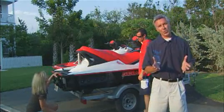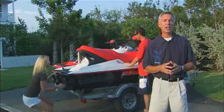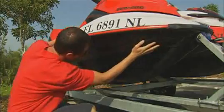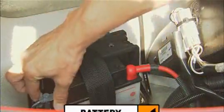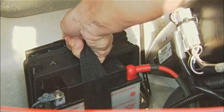Now that you know how to get on the water, let's review a quick procedure that needs to be done every time you plan to ride your watercraft to ensure a safe ride. Check your operator's guide for more details on this procedure. First, check the hull for damage. Then inspect and clean the jet pump water intake. Next, inspect the tightness of the cables and the retaining fasteners of the battery.